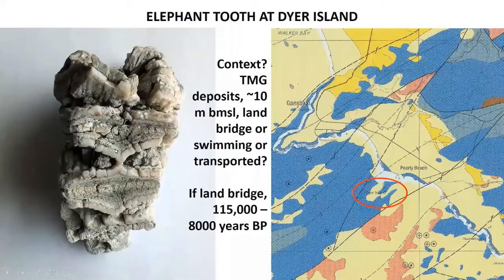I'm lastly going to share some thoughts, if you like, on the recently discovered elephant tooth at Dyer Island. So if you cast it over to the right over here, you can see the coastline. This is a zoomed in bit of the Hermanus 1 in 250,000 onshore offshore map. The coast around Gansbaai, Pearly Beach, and Dyer Island shown in the red circle.